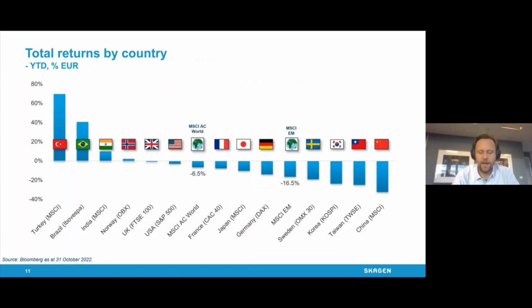By country, I mentioned that Brazil and India have been strong markets for us so far this year. And we also see that at the other end of the scale are the more cyclically exposed countries such as Germany, Sweden, and for us, South Korea, but also as the geopolitical tensions in the Taiwan Strait have escalated, we also saw during the month of October in particular a pretty big drawdown in both Taiwan and China.